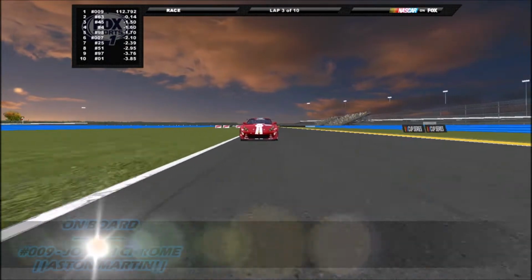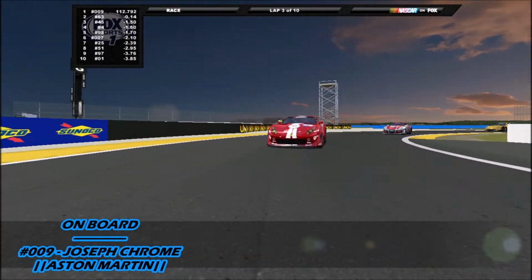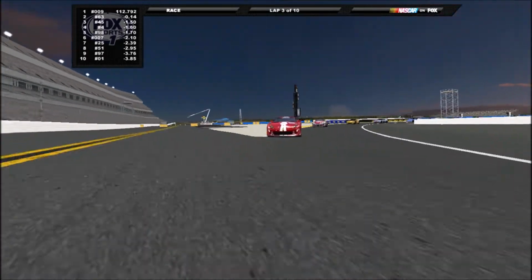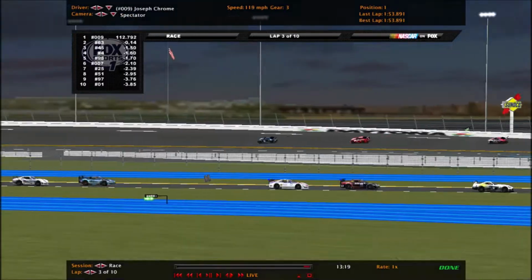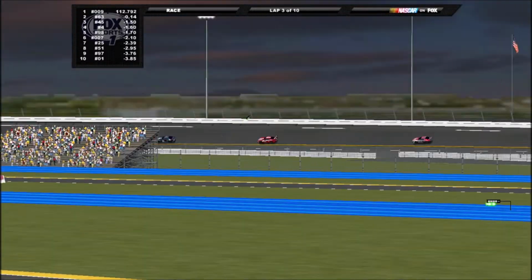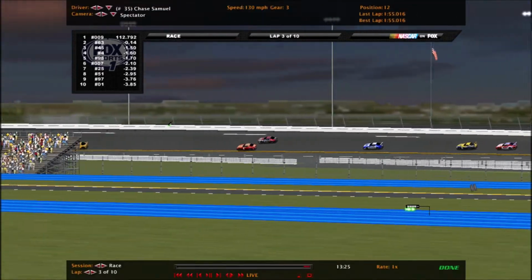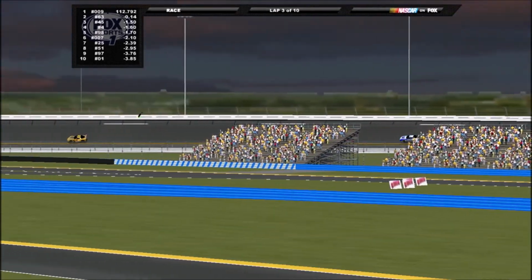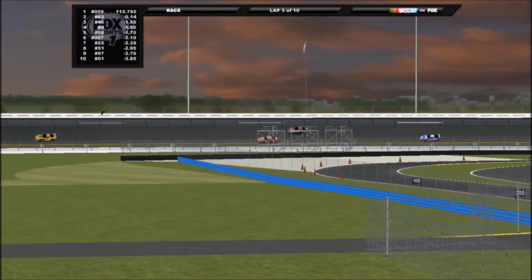Looking back from Joseph Chrome. Chrome and Aston Martin, that's another manufacturer I forgot to mention. So we got BMW, Aston Martin, Ferrari, Porsche, and Corvette is also in the field along with the Viper. Those are all the manufacturers in the field. Let's just see a battle right here.